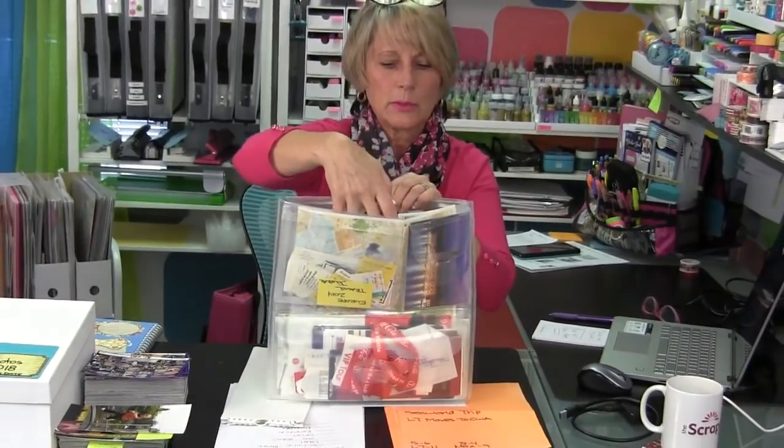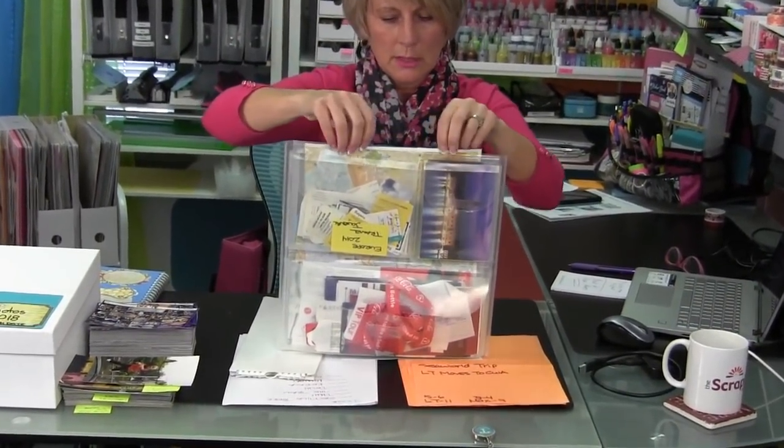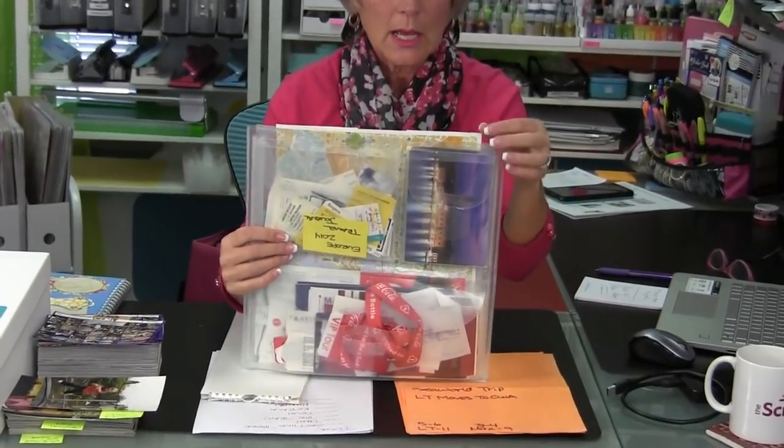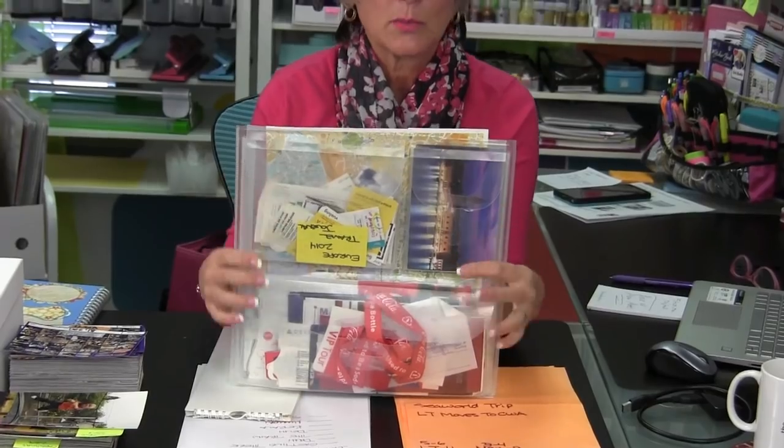It has this really big pocket in the middle. So if you've got big things like maps or brochures, they fit in there, but I can just label this with the date, and then I can store it chronologically as well. And when I'm ready to work on this trip or plan this album, I'm going to pull this out and I'm going to be able to sort through.